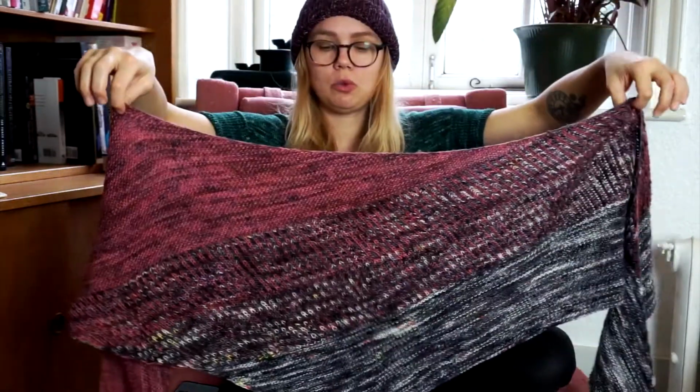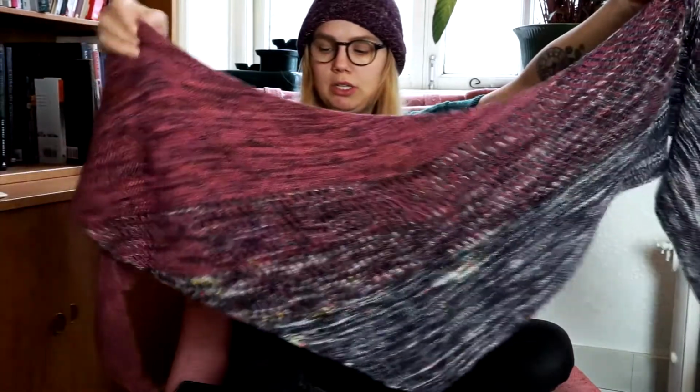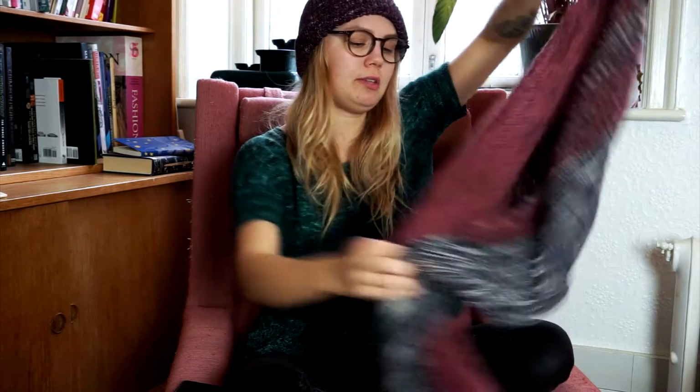I've worn this lots as well. It's been really good to have the DK weight shawl and this one to swap between. Happy times. Love it. Would definitely recommend that pattern. It's great, especially if you want to try getting into brioche knitting.